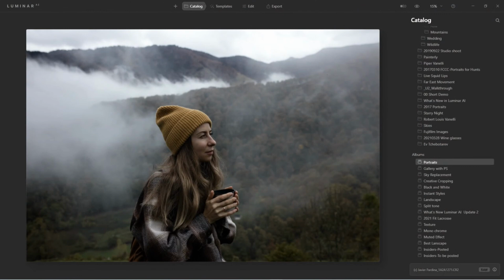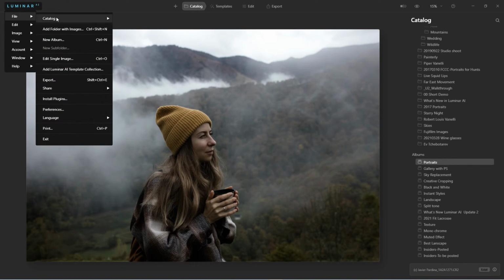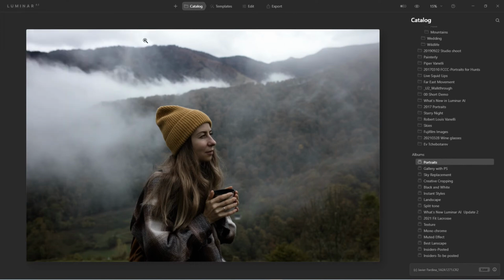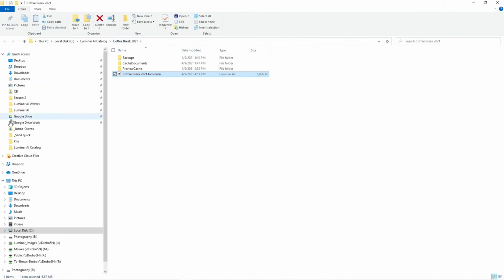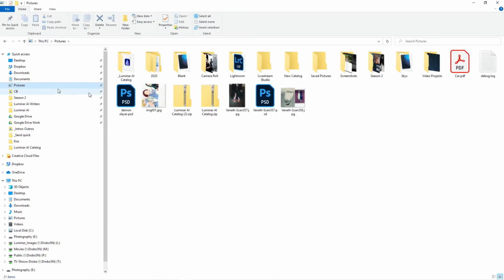If you're using it as a Lightroom or a Photoshop plugin, here's a quick tip. Let me jump in. And for Julie, this is where the catalogs are. File, Catalog, Show in Explorer. Now, traditionally, the default is right here. They put it into your pictures folder. I personally don't like having my catalogs in my picture folder.